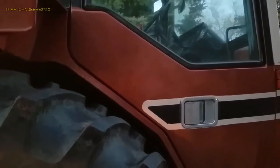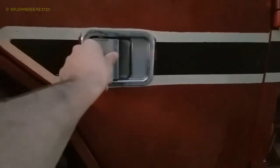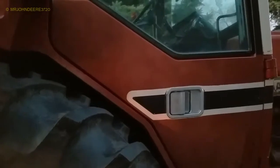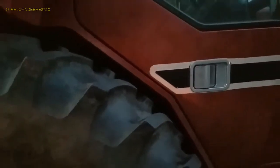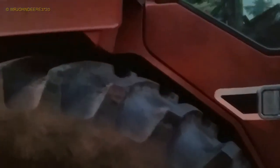That's how some people say it. The only reason why I wanted this door to open was mostly just for emergencies, or if I had to operate a remote or something. I didn't want to be in the tractor. The main thing was just for an emergency exit, you know. That's not smart to have that door like that.